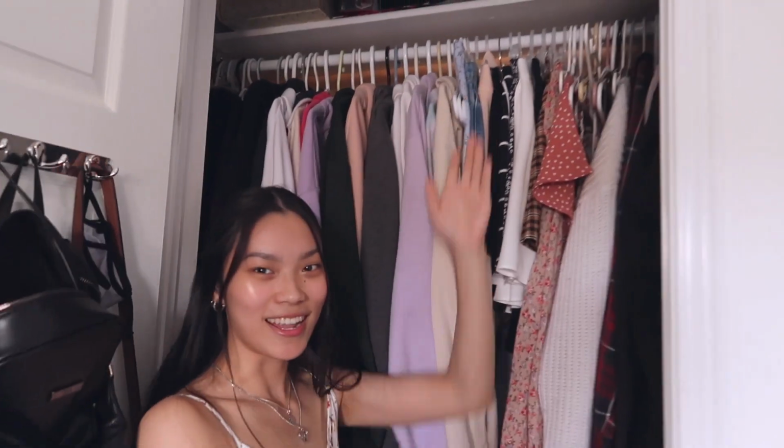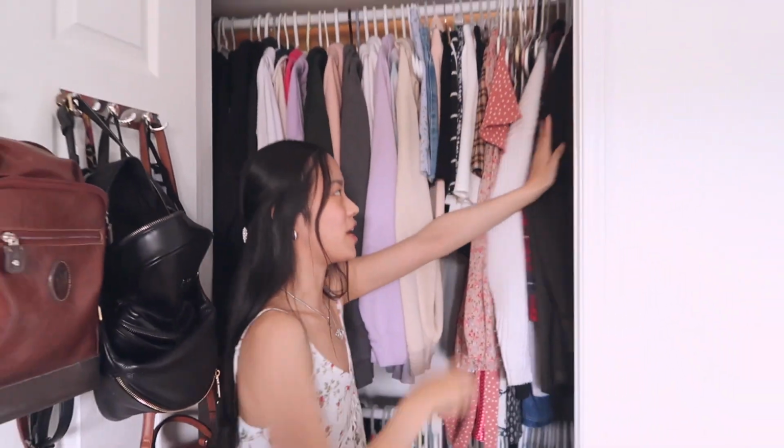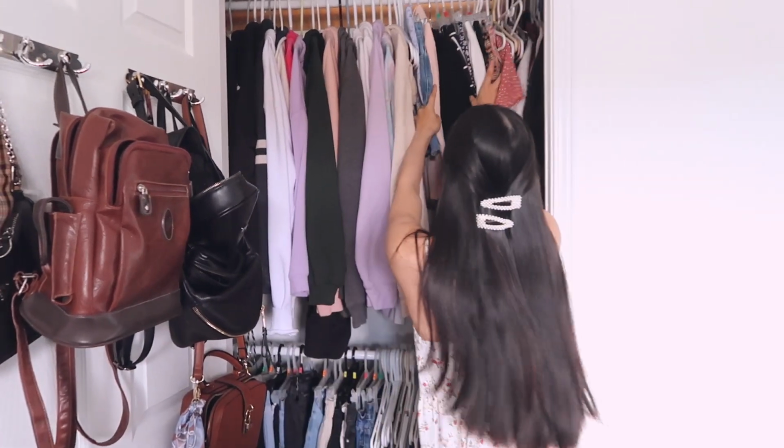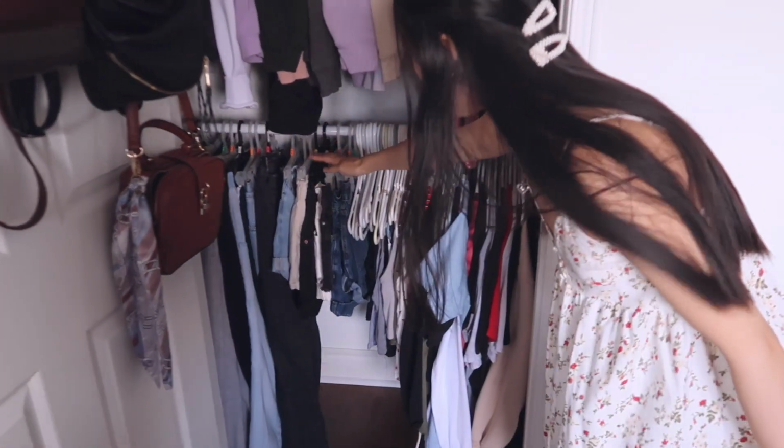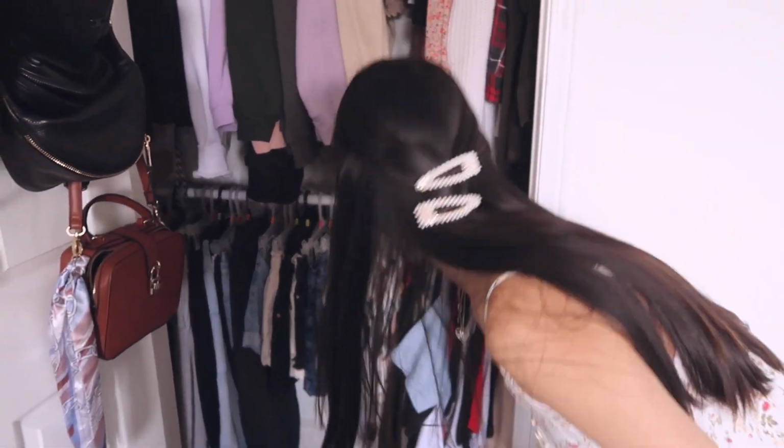So this is the inside of my closet. This is where all my clothes are. I have cardigans on this side, skirts and dresses here, hoodies all over here, pants here, shorts here, tank tops, t-shirts, and long sleeves and stuff.